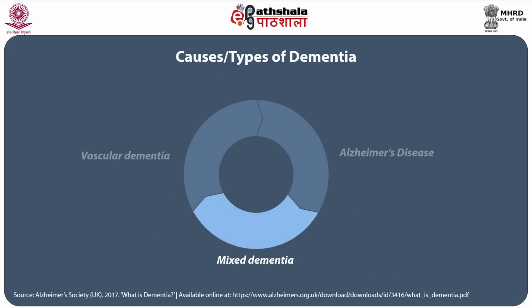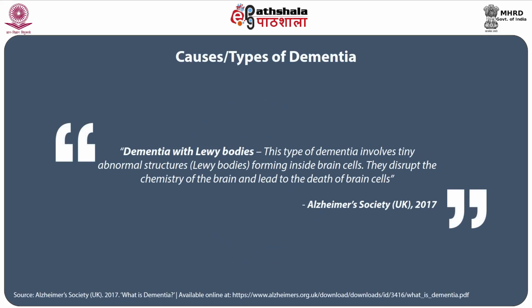Mixed dementia. This is when someone has more than one type of dementia and a mixture of the symptoms of those types. Dementia with Lewy bodies. This type of dementia involves tiny abnormal structures, Lewy bodies, forming inside brain cells. They disrupt the chemistry of the brain and lead to the death of brain cells.